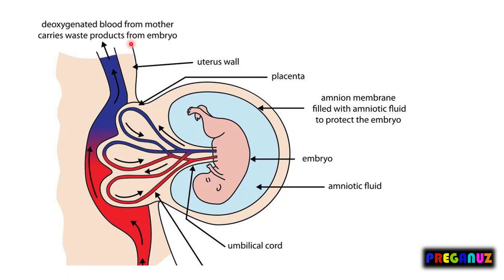Coming down to this picture, here we can see the blue color lines showing the indicators. The arrow marks on the blue color lines are the deoxygenated blood from the mother that carries waste products from the embryo, whereas the outermost layer is the uterus wall, and here it is the placenta that protects your baby.